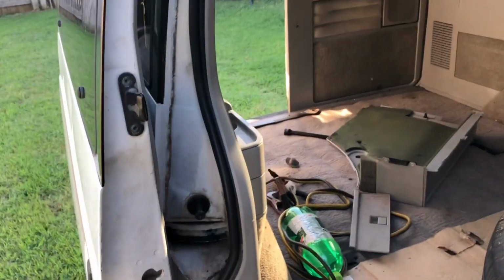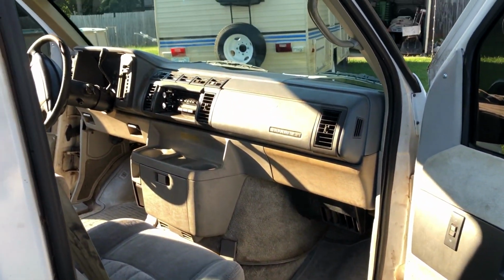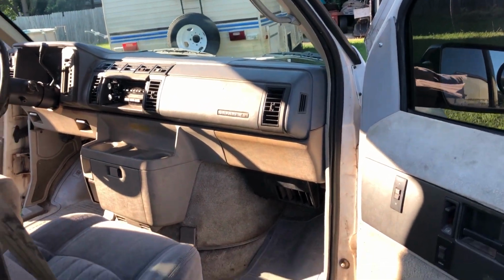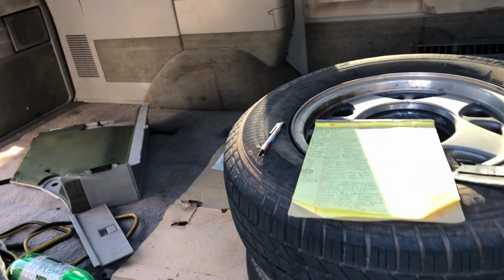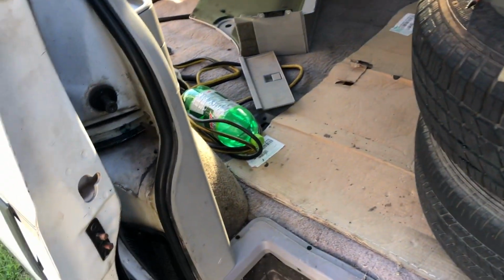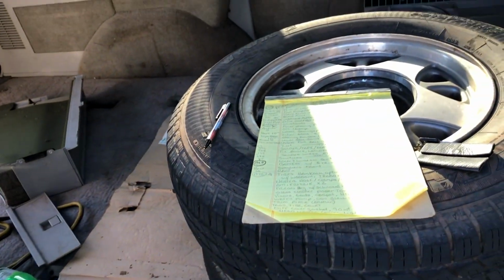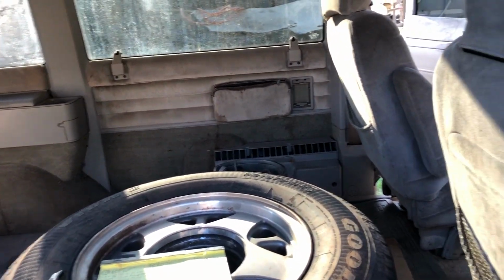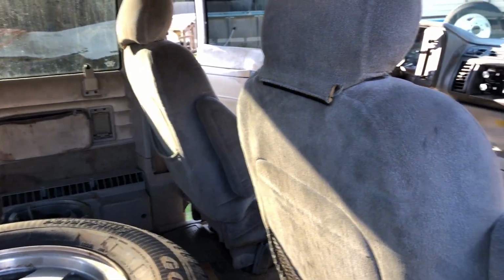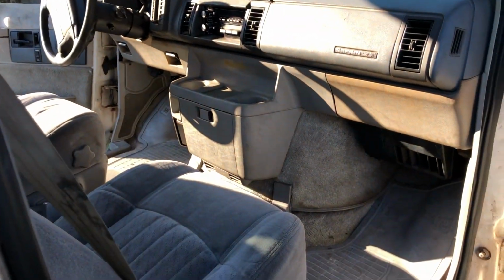Okay, ladies and gentlemen, I present to you the rust-free '94 Safari van. It needs a little cleaning now. Other than that, I would feel completely safe to take this across the country. I plan on doing a few other little things, maybe a door adjustment, some more lubrication, cleaning up the jams. I've got my hubcaps to put on, outfitting it for glass work, cleaning the windows. Some small little things I need to do, but essentially I'm pretty much done videoing this.